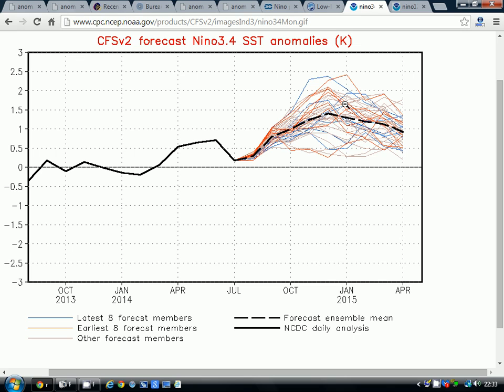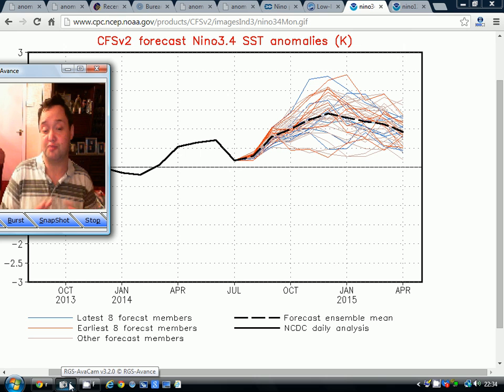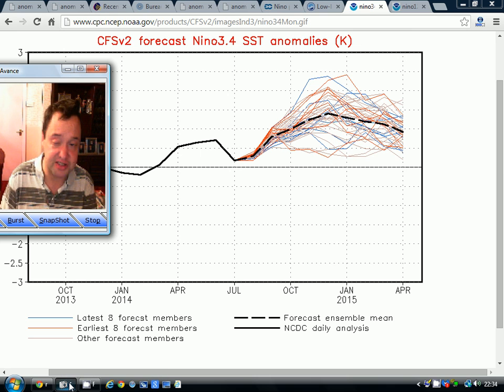That's what we had in 2009-2010. Its effects on weather patterns across particularly the United States, but also perhaps for Europe as well, are different with a Modoki El Niño compared to a regular El Niño. We had a regular El Niño in 97-98, the mega El Niño. 2009-2010 was a different El Niño. It looks like we're going to have a different El Niño this time as well, a Modoki El Niño.